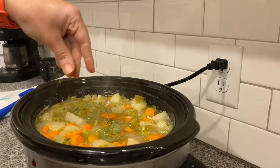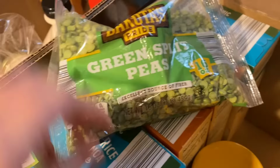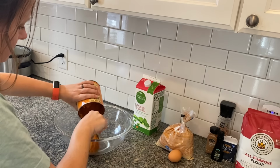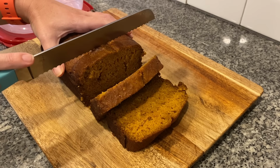Today, I'm going to be making some split pea lentil soup after looking in my pantry and seeing what all I had left over. I have some carrots that I need to use and some potatoes that I want to use up. And I have some split peas that I have in storage. I also have an already opened can of pumpkin puree in the refrigerator, so I'm gonna be making some pumpkin dessert bread for us to eat over the next couple days also.